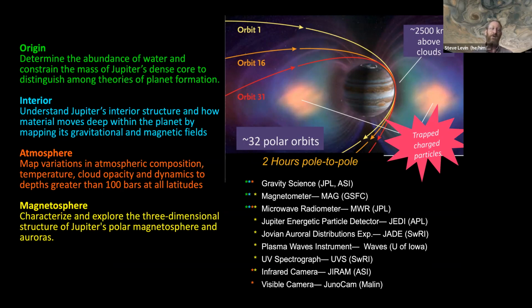So we had 4 main goals for Juno. Understand the origin of Jupiter and by extension, the origin of the solar system. And the key pieces of information for that, as I'll talk about in a little while, were understanding how much water is in Jupiter and understanding what the dense core in the middle of Jupiter is like. How big is it? How much material is there? Is there really a dense core? We didn't know that till we got there.